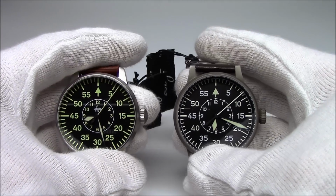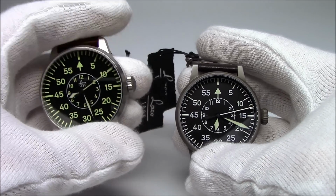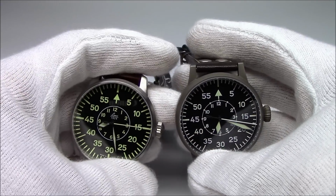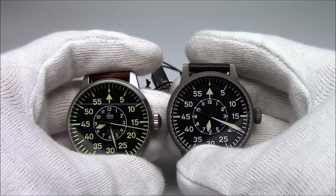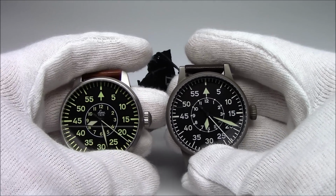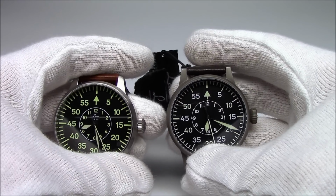And on your wrist, 99% of the people you meet will not know the difference if you wore this one or if you wore this one. The only person that's going to know is you. And if it makes a difference to you, then you know what your choice is going to be. But they're both beautiful on the wrist, and both will serve their purpose, telling time quite easily.